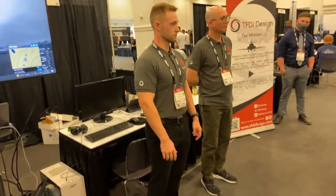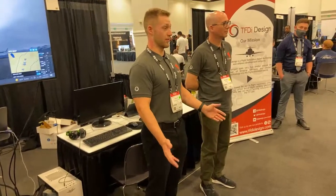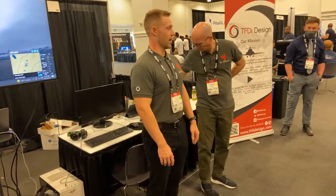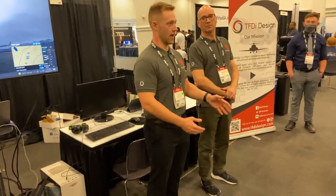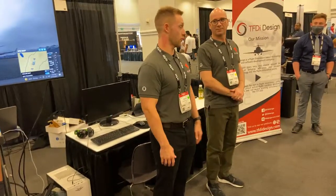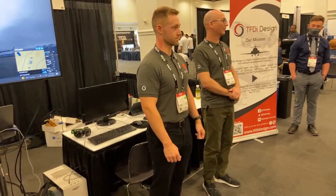Do you have a preference, would you rather go classic or would you rather go modern? I was a 737-300 fan as a young teenager and adult, so I've always got a soft spot in my heart for the half glass, half analogs. But I'm also now a flight computer programmer for TFDI, so I'm okay with either one.